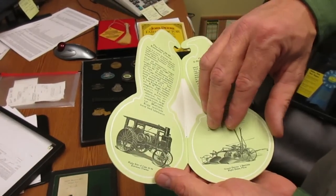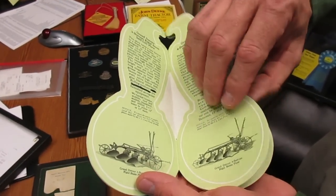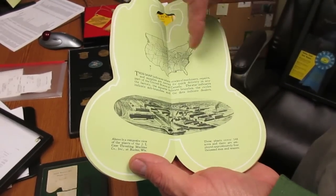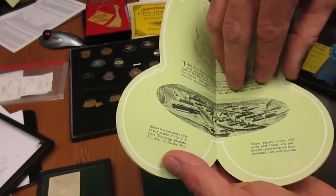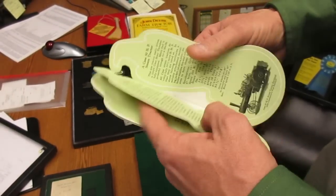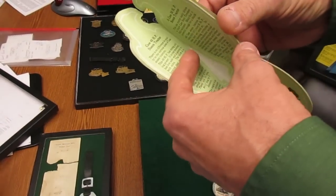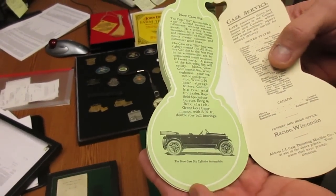Where did you find this item? I believe I purchased this online at an auction. Maybe even eBay, I don't know. Wow. And that's telling you where maybe their branches are. And here's something a lot of people didn't know. Of course, they made steam engines. Yep. But the last thing in the book, there you go. Case made a car.